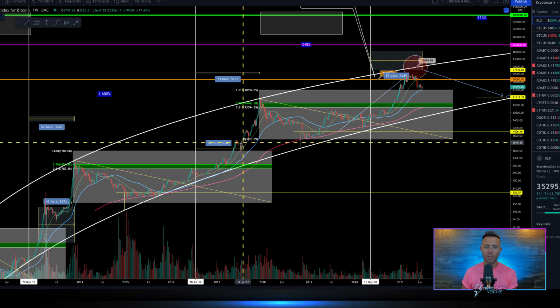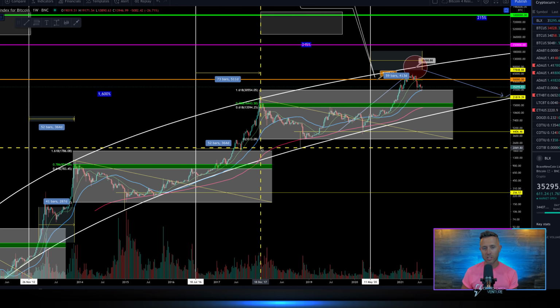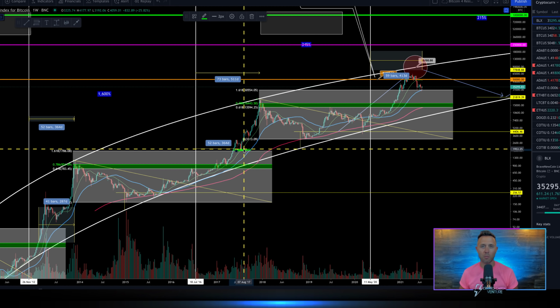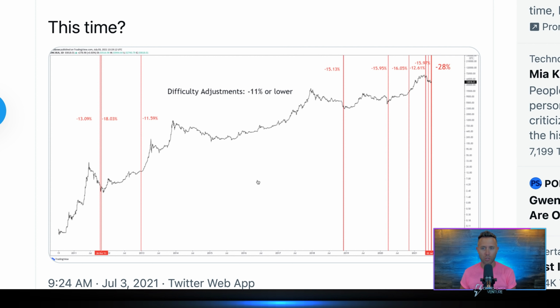Now, we also at the same time got this bounce off the 1618. I've been talking about this, but we had a very similar bounce in the middle of the last bull market off this 1618 here. And we're at a very similar area on the charts, in my opinion. So when you look at all of these on-chain metrics we just looked at, the difficulty adjustments are potentially signaling the bottom, or at least the vicinity of the bottom, right?